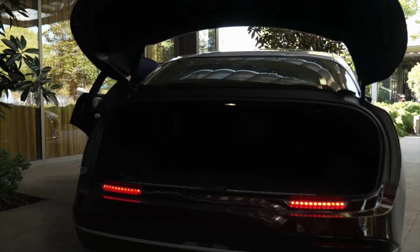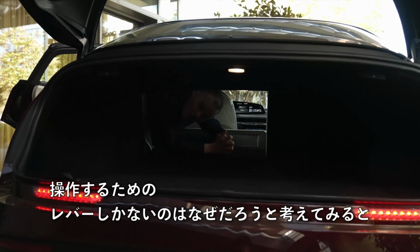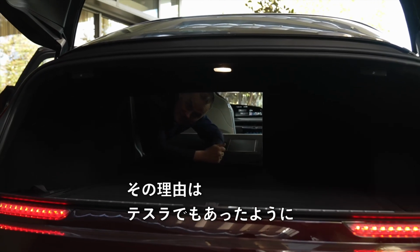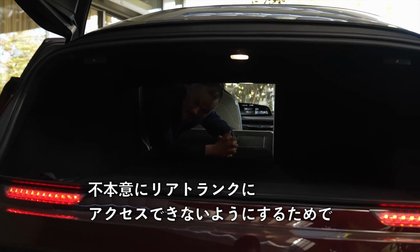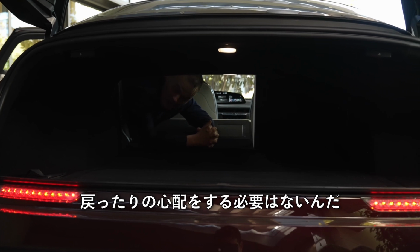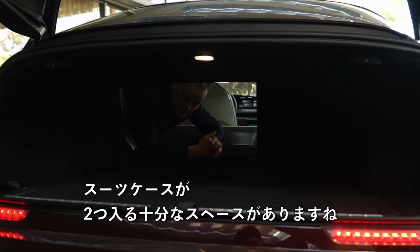Now, if you're wondering why it is that you only get latches to operate these seats in the back of this car, the reason is something that Tesla have experienced, which is charming people going through the quarter lights to access the boot at the rear. Well, as a security feature, that's been removed from the Lucid, so you don't have to worry about anything being put back here.